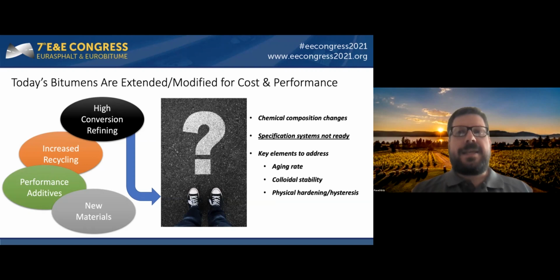For example, in the United States, recycled asphalt pavement consists 20% of any new mix on average. We also use a lot of performance additives, ranging from polymers to improve rheological properties, to anti-strip agents, to H2S scavengers, or warmix additives. And today we are also talking about new materials. Those could be materials from biocomponents, bio-oils, byproducts from bioethanol production. It could be nanomaterials, it can be any new chemistry coming into the market. So the chemical composition is changing significantly from plain vacuum to a residue produced in the refinery.